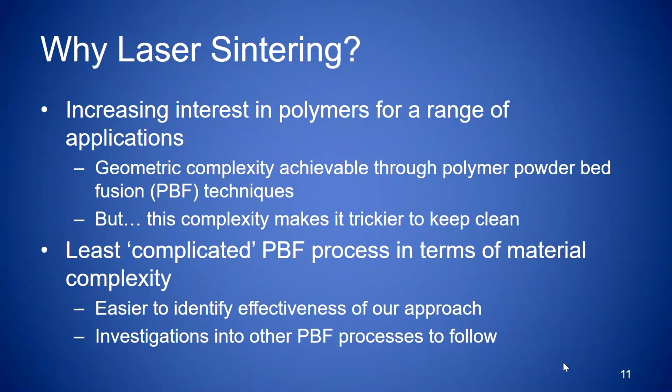It's the most well documented. It's also the least complicated process. So we thought we'd start with that because it's the easiest way to identify whether our approach is having an effect and then move on to other processes later on.